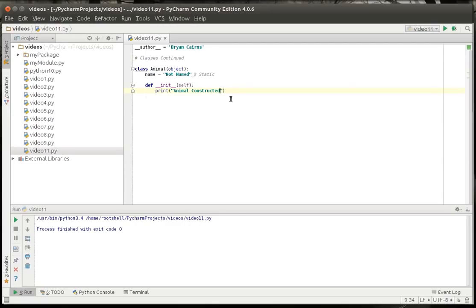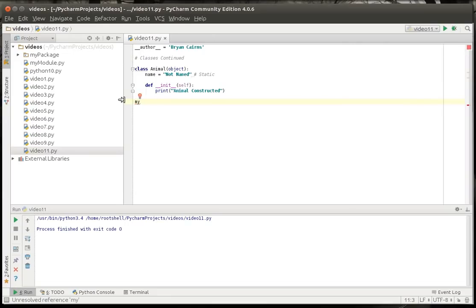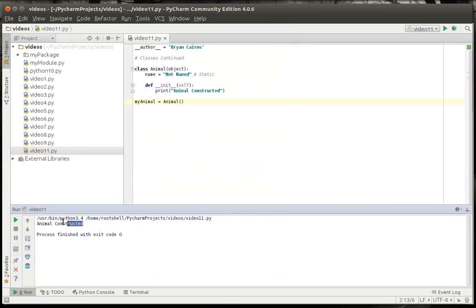So when an instance of this class is created, we want to do something. So let's say my animal equals Animal, and let's run this. You can see how it called the constructor, animal constructed. So you can put any sort of logic you want in here.